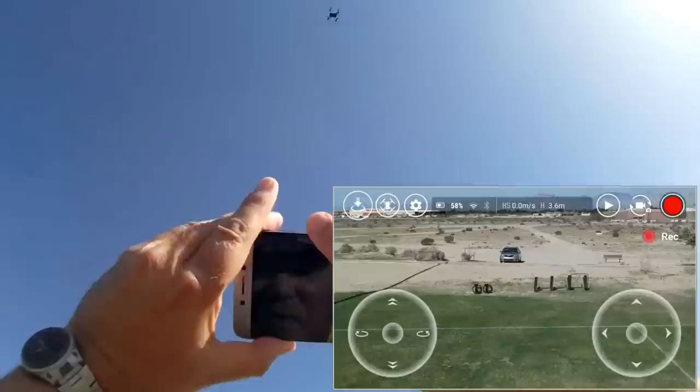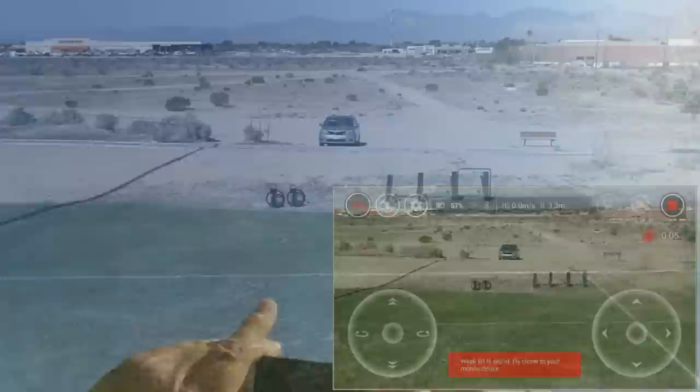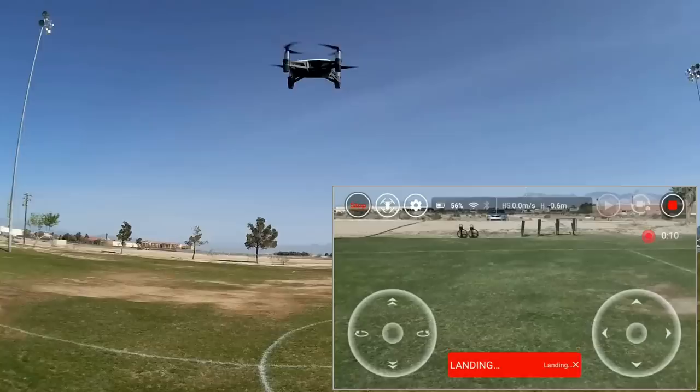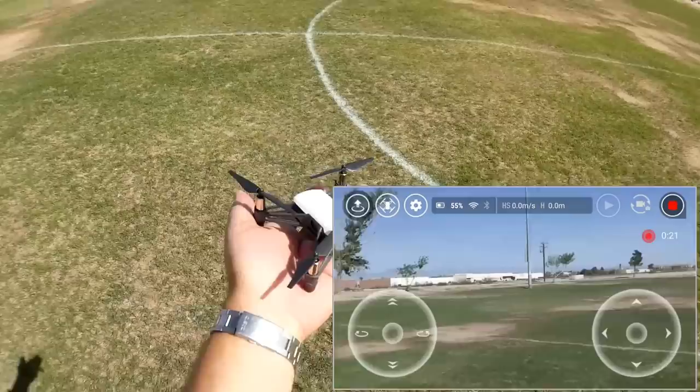And from up there, let's do a landing. And it's video recording. I want to record while it comes down. Let's do an automatic landing, an auto landing. And it's coming down on its own. And it slows down when it gets closer to the ground. And actually, I think you can catch it that way too for a hand landing, just hitting the auto landing. Okay, so far this has been pretty cool.